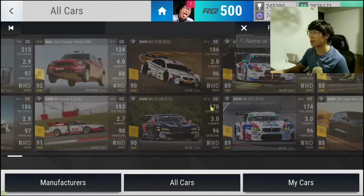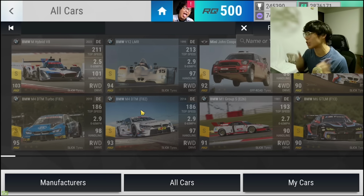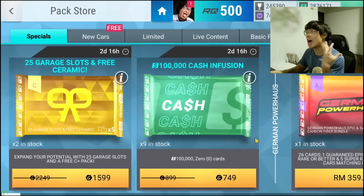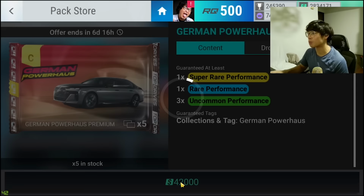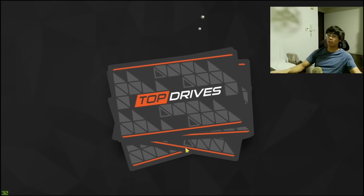But yeah, we're just bombarded with the M liveries right to the end. It's freaking sick. I love it. It's nice. It's a cool update. BMW cooked. It's great. Tell you what, let's open some packs. Let's open like 5 of the ones that you can open with cash. We'll obviously do more openings as well. German Powerhouse Premium, we got 5 of them. Can we get anything above a super rare? That's the question. If we get an ultra rare, that's pretty cool.